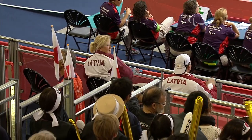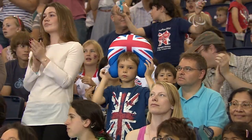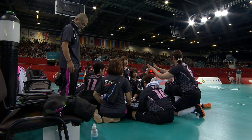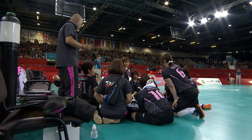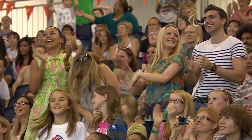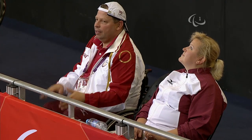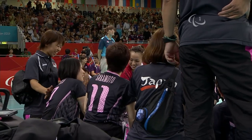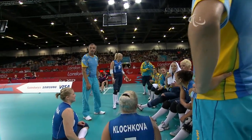And it's a global game. Members of the Latvian delegation enjoying themselves, and also fans from closer to home here at the XL Arena. And it's been a real feature of these Paralympic Games. The vast, vast majority of spectators have really got themselves involved and engaged with sports which they maybe knew nothing about before they arrived. But they quickly get behind both teams. It's been a great spirit, and it's clearly lifted the quality of the competition.